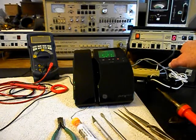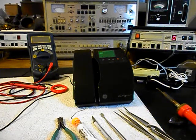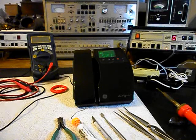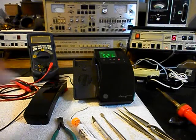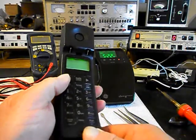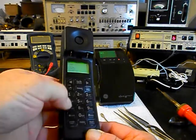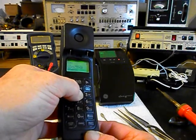Now we want to test the unit, and we're going to use our analyzer to ring the telephone. Let's go ahead and do that. I'm going to let that go a few times. I'll let it go one more time. We'll turn our amplifier on, and we'll give you some dial tone. Now I want to walk through our numbers. If you watch the analyzer, you'll watch the numbers roll by. I'm going to end in a 2.